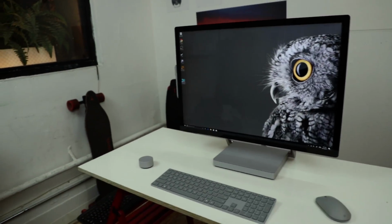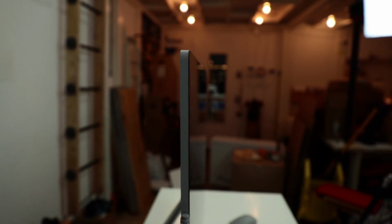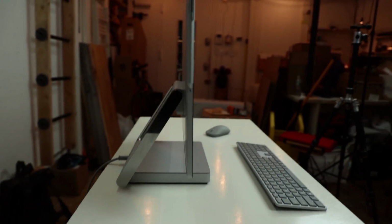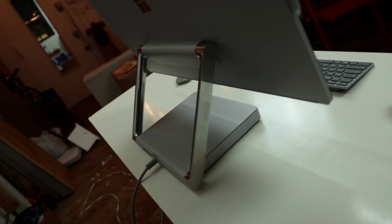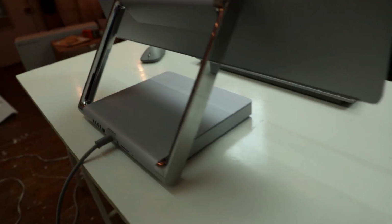Now, I want to go handheld for some quick impressions here. First of all, the display is really, really thin. It's pretty damn thin there. And there's nothing on the display at all besides the Microsoft badge right there. The hinge, I can show you in the back. You kind of just bend it down like that. That's a really, really clean design.